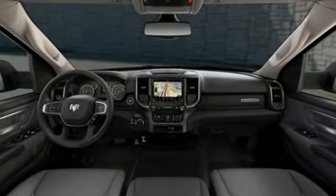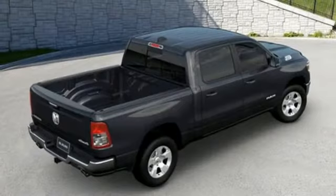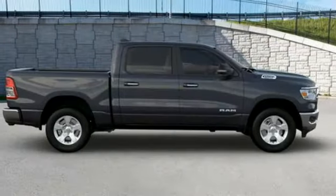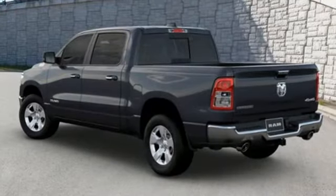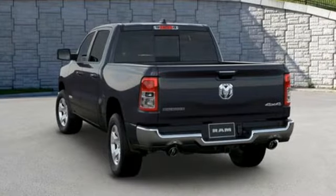V8 engine, electronic shift on the fly, driver selectable mode, active grille shutters, integrated navigation system with voice activation, power heated mirrors, dual zone climate control, aluminum wheels, heavy duty shocks, auto dimming rear view mirror, and automatic transmission.